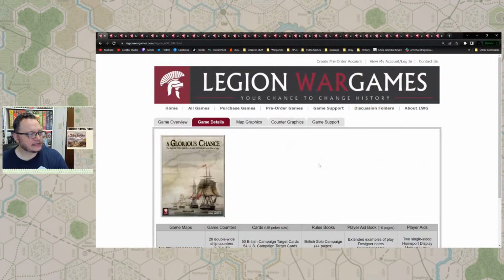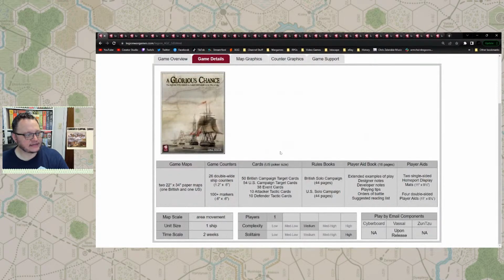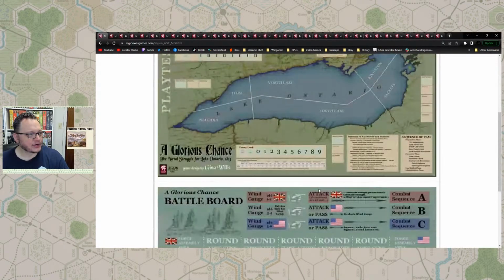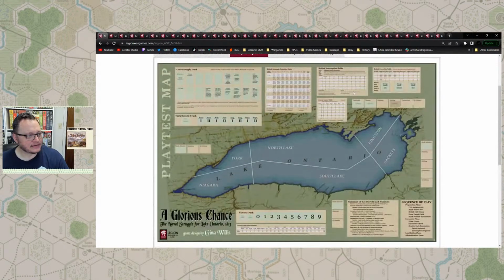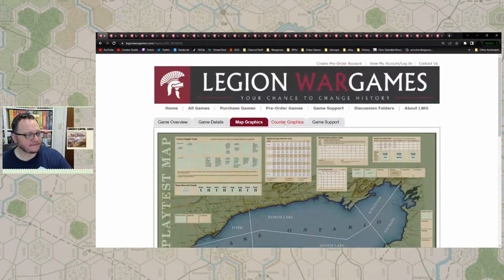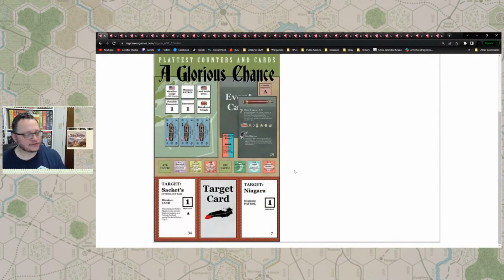If we look at the, they put these on different pages. 2 maps actually, so it's pretty big, pretty decent sized game. Map graphics look interesting. Looks like a broad area movement map, and here's a battle board. And if you want to look at the counter graphics, here's some counter graphics too.